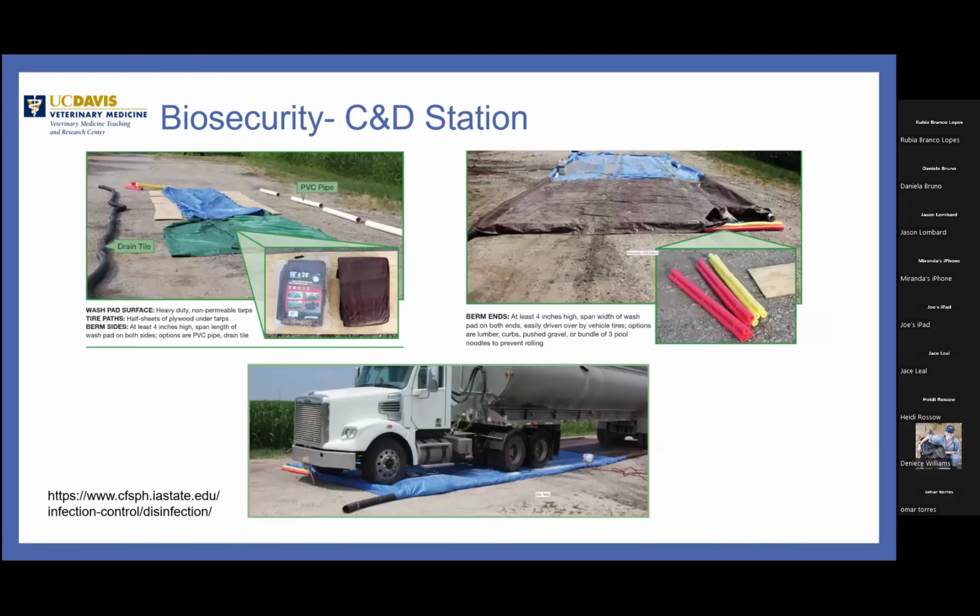As far as the cleaning and disinfection station, I know that can seem like a pretty daunting task, and how do you do that, especially with these big commodity trucks and milk trucks coming onto dairies. But it doesn't have to be a hugely expensive thing. The Iowa State site has a really great page that walks you through how to do this. They have a PDF that describes it, and they also have a video, and a sheet that you can print out to take to the hardware store that gives you the description of everything you need to buy to set this up.